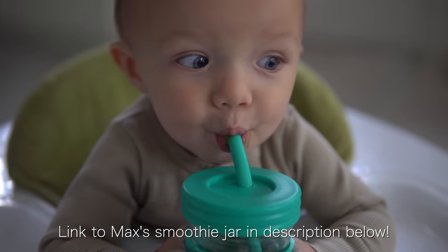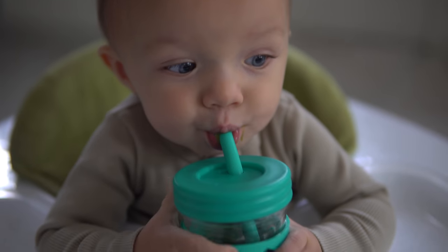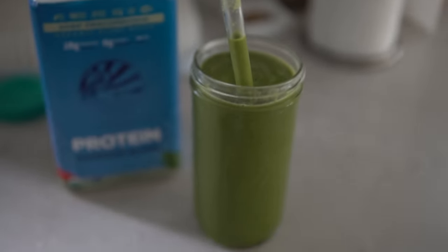Yum. Two thumbs up. Smoothies are done. We're gonna head out the door to the market.